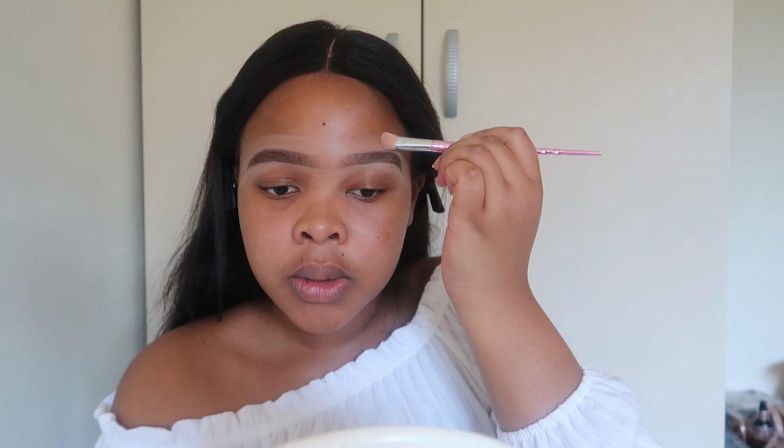I'm just going to use a clean, flattish, straightish brush to blend the concealer. Since there's not a lot of concealer, because we don't work with a lot of concealer, as you can see, it's easier for me to blend everything versus when there's too much concealer. So I try to blend it at an angle like this, so that it doesn't look as wide in the beginning, as you can see.